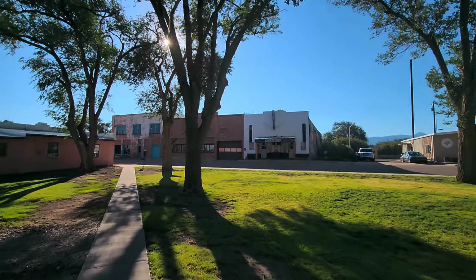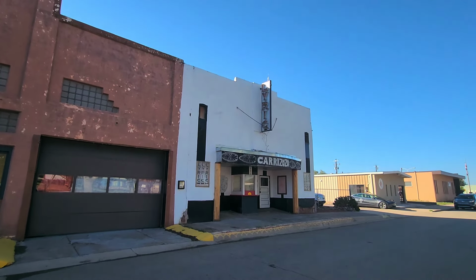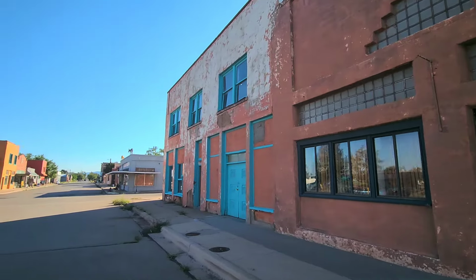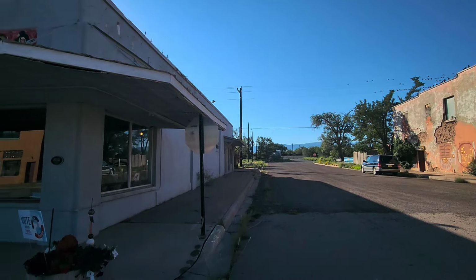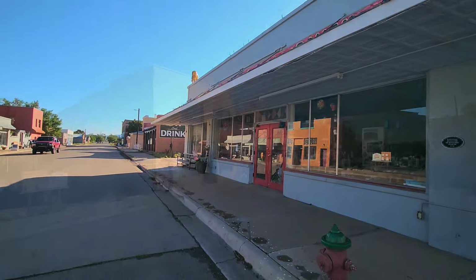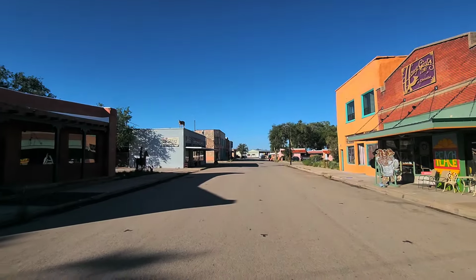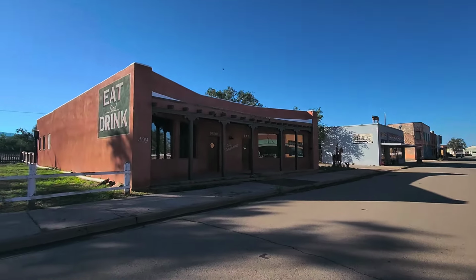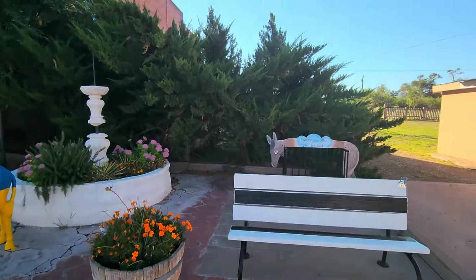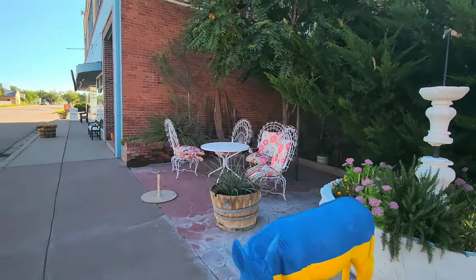Some cool old buildings over here now. That's the theater, Lyric. Looks like a box office right there. This is so cool. I feel like I'm walking through a deserted or a ghost town or something. Hey, donkey. How'd you get up there? I'm walking right down the middle of the street. Eat and drink. Oh, okay. There's a lot of donkeys around here. That's a burro and bike hitching post. Must be a donkey area.